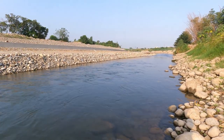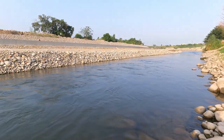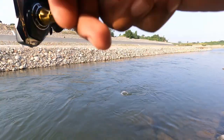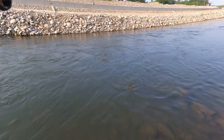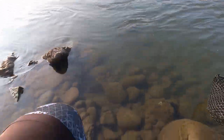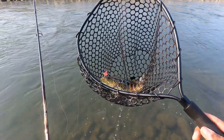Yep. Fish, fish on. Jaguar cichlid, maybe? Yep, Mr. Jaguar cichlid. See. Very feisty cichlid, this. Here we go, here we go. Yes! Here we go.